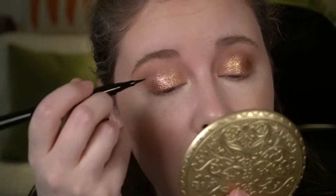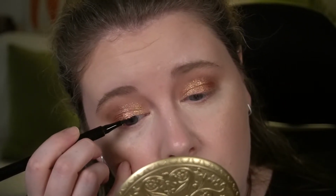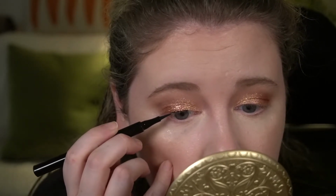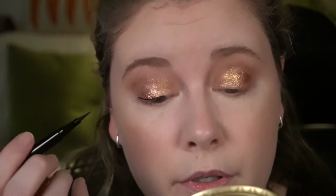Okay, so let's play with this liquid eyeliner. I think this is a felt tip. Again, not a huge liquid eyeliner person generally. I think that was pretty easy to get a good line though. It'd be nice if she came out with a brown version.